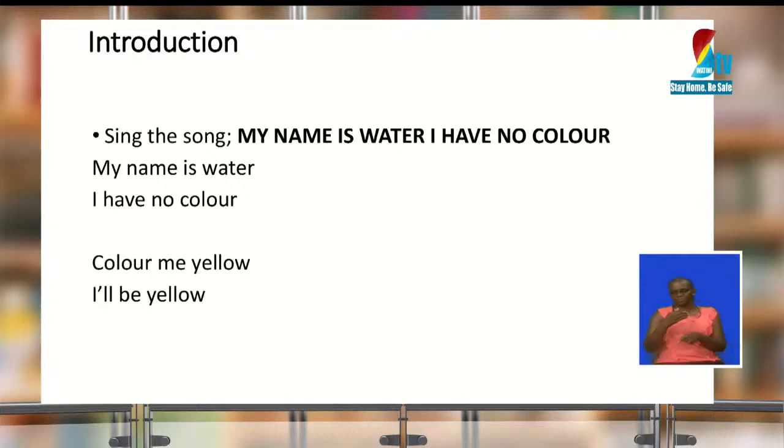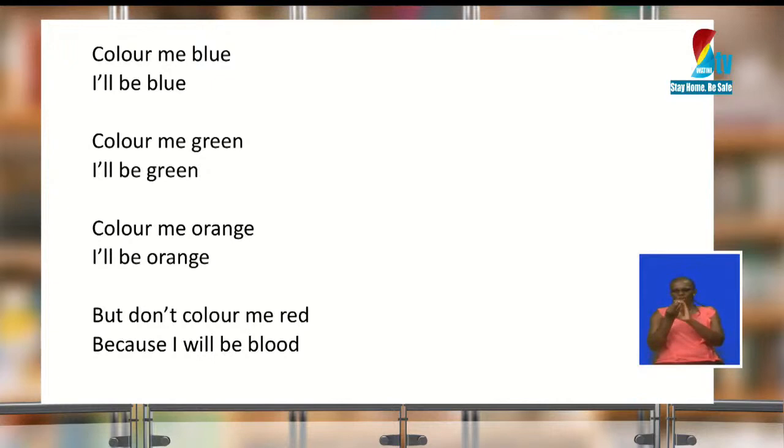My name is Water. I have no color. You color me yellow, I'll be yellow. You color me blue, I'll be blue. You color me orange, I'll be orange. But don't color me red, because I will be blood.